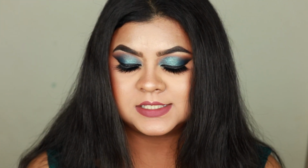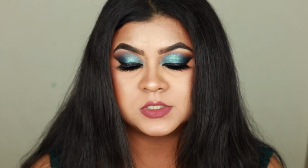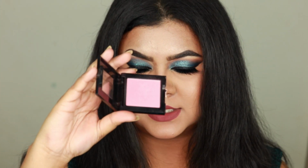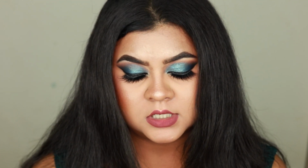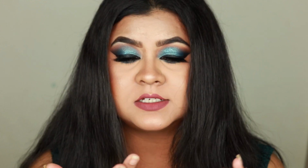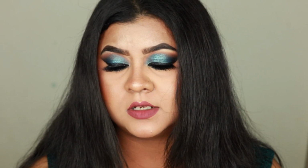The next one is this Maybelline Fit Me blush, and this is in the shade Rose. It's more like a pinkish blush, but it's not a straight up pink. You can see it still has a bit of coral undertone to it, and it's not a matte blush. By the way, this Wet n Wild one is a matte blush, but this has a little bit of golden reflect in it. It's not like a shimmery blush or anything like that.